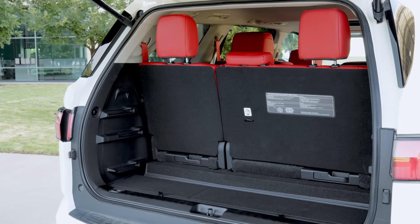So we used to have a slide on past generations on the second row. We've moved that to the third row. We heard from the customers that luggage space was a concern. They couldn't move the rear seats, they could put them down, but if you have somebody in the back seat, you can put them down and put suitcases back there. So we took that adjuster off that second row, put it on the third row, so now you can move the third row 6 inches.